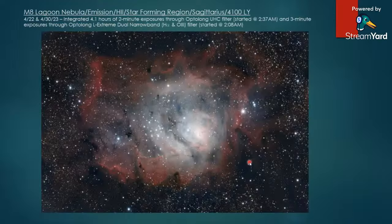So this is M8, Messier 8, the Lagoon Nebula. It's about 4,100 light years away, and I combined photographs through two different filters. Both were Optolong: one was a UHC filter, and the other was an L-eXtreme dual narrowband. Both were approximately 2 hours of 2-minute exposures that I combined with Siril and processed. I was really surprised to get some of the colors that I ended up with.